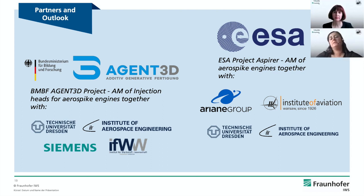We invested some resources with the Technical University Dresden to put this aerospike into life at the beginning of 2016, but it also bore fruit: we obtained 2 different projects to work on further developments. One of them is funded by the Ministry of Education and Research here in Germany, the project Agent 3D. And here the focus is mostly on the optimization of the injection heads for aerospike engines.